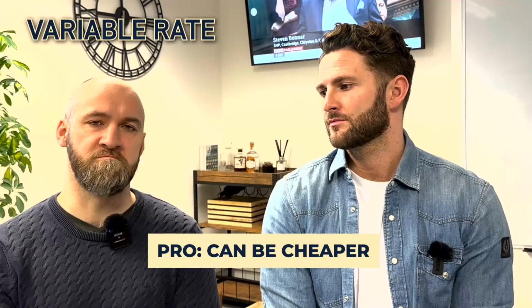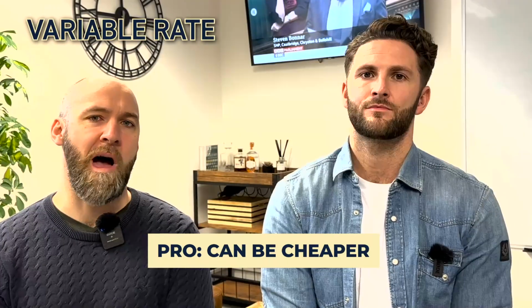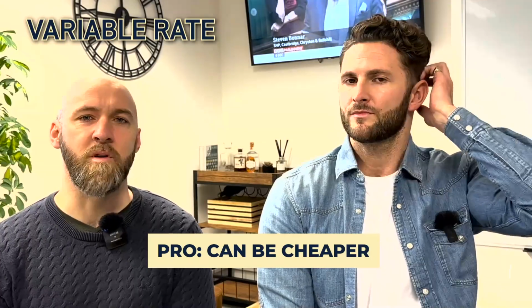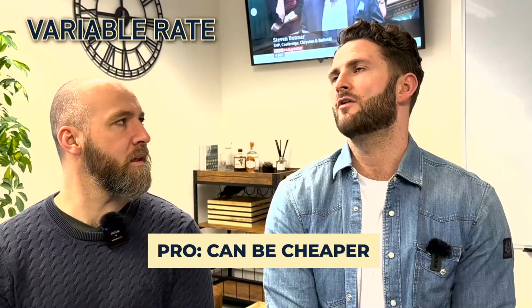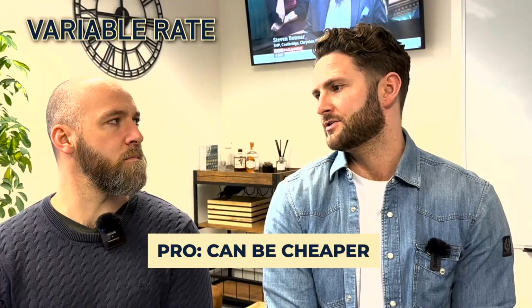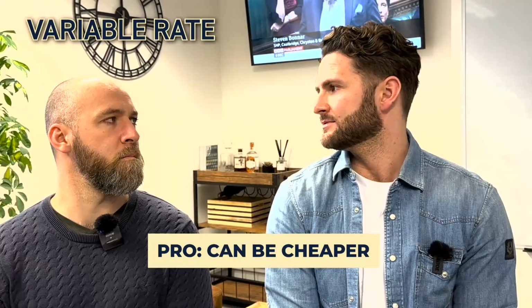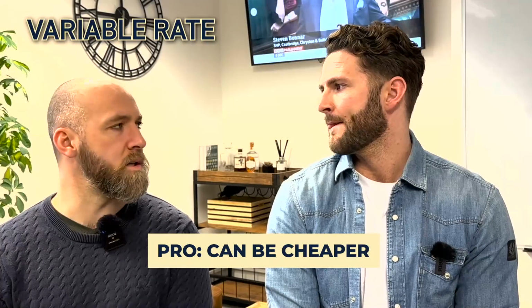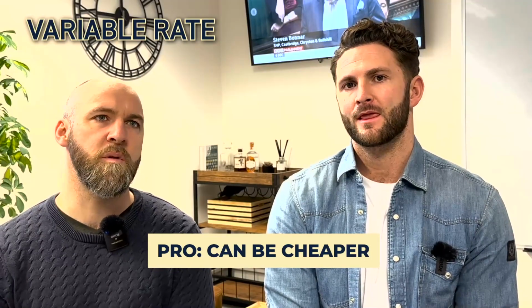In periods of calm from 2009-ish up until probably 2022, not a lot happened with the base rate, and therefore it wasn't necessarily cheaper to go down that tracker route. But it was a bit easier to, other than obviously the referendum, potentially the pandemic, it was, I think, a bit easier to predict what was going to happen in the short term, wasn't it? It was, yeah. It wasn't as volatile as it maybe is at the moment. No. So variables were taken, but rarely.